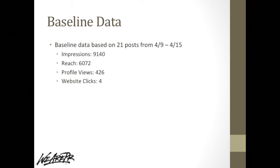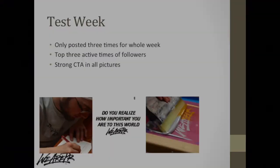Now you were allowed 1 clickable link, and what I did not track was I didn't use something like a Bitly, so I could directly track what link got the most hits, because during this time I had a few different links. I believe I had a link for a YouTube video, and I believe I had 2 links for different shirts. So I don't have a breakdown of which one got the clicks, but all in all, we had 4 clicks on our clickable link in our bio. So that was our baseline.